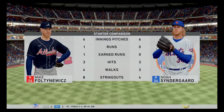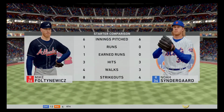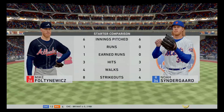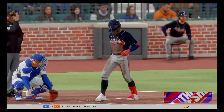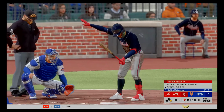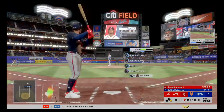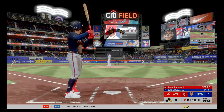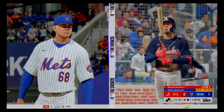Very tight ball game so far. 1-0 the score as we take a look at our starter comparison, and both guys have given excellent performances to this point. Digging in and looking for more, Ronald Acuna. He singled his last time up. First pitch of the at-bat. Fastball too high to start him out here.